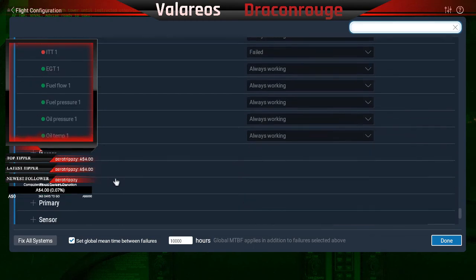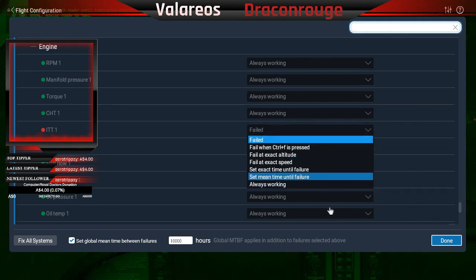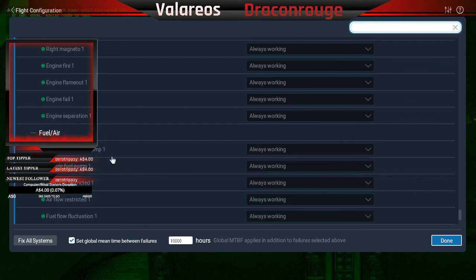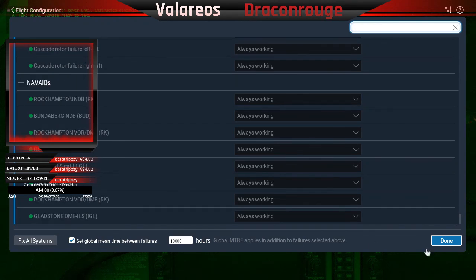Wow. What else? Engine. ITT1 failed. So something failed on the engine. What is ITT? The temperature instrument. So, okay, I had lost the temperature instrument of my engine. I didn't realize it had failed. Okay, engines, accessories, failures, fuel and air, props, starter, wings, nav aids. Okay. All right.